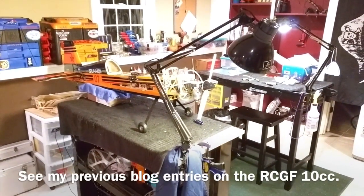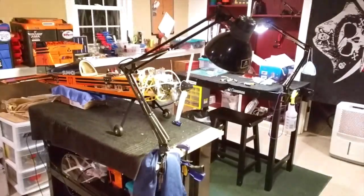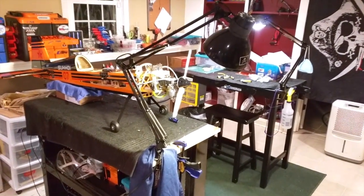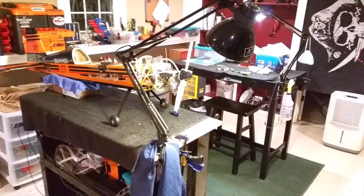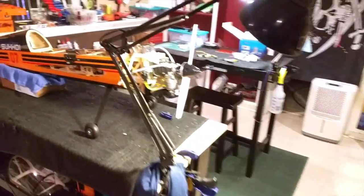I'm continuing my battle with the RCGF 10cc engine. I've not been able to get it to run. I had gotten one from RCGF USA and have logged where I could not get that one to run. Joe sent me another one, and today he sent me a pump. So I'll tell you what I did today.